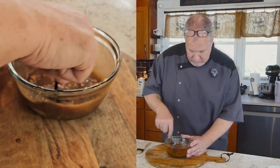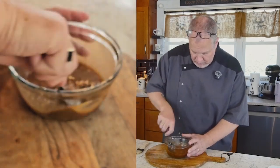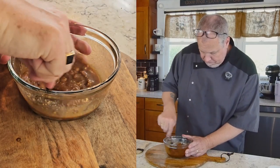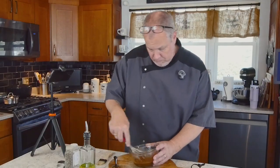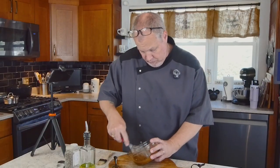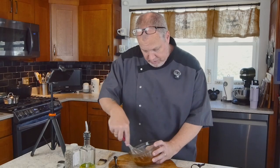That's it. Start with a spoon, get that miso paste mashed up, switch to this whisk. Yeah, that's pretty good too.